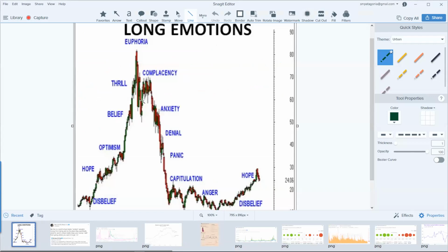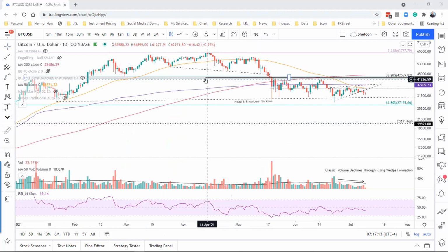In crypto they call this the psychological market cycle. It's really interesting because that euphoria level, I think, was the Coinbase IPO on April 14th, which coincides with the Bitcoin top. That was the euphoria right there. The Coinbase IPO marked Bitcoin's all-time high. There were a lot of emotions around that IPO, and I think that point could have marked the top. And now, indeed, we're bound for lower lows.